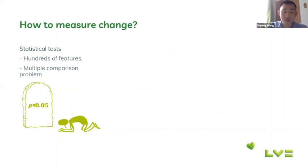So then how do we measure change over time? We now understand that we need to be able to measure how data changes over time, where we compare one set of data against another set of data to determine if there is a significant change. So in terms of the statistical test, what are the advantages? Well, the statistical test is framed as a hypothesis test, right? You can either reject or accept the null hypothesis. So it's relatively easy to understand. Okay, my data have changed or haven't changed.